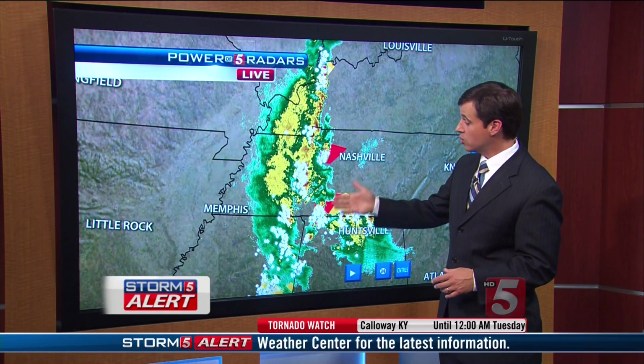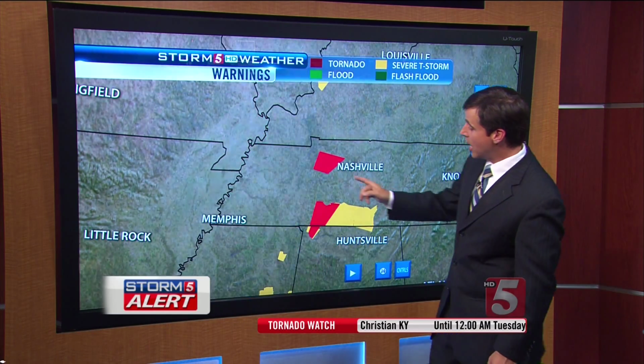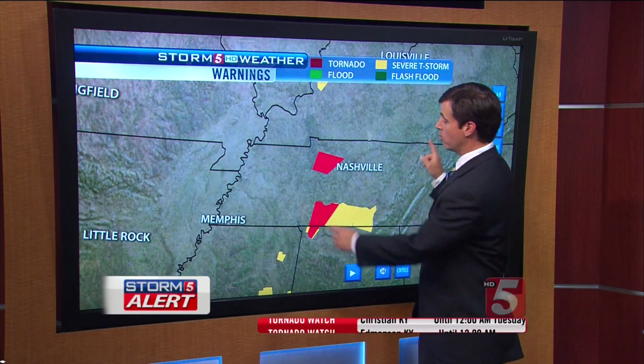The strongest of the storms are likely going to be ahead of the line, and that's where we're seeing them.